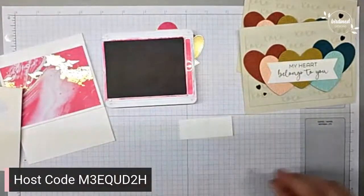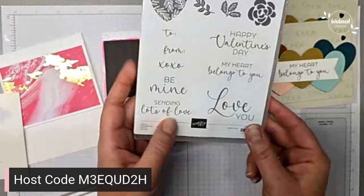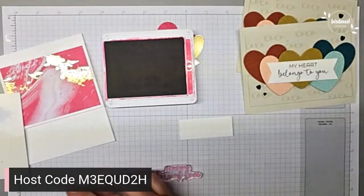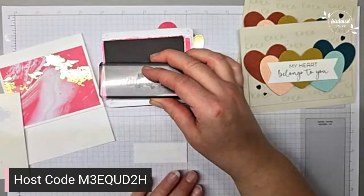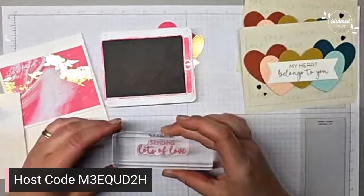And we're going to stamp. I'm going to have to switch the sentiment here. We're going to use the sentiment, sending lots of love. Okay, so remember, these cards can be used for Valentine's Day, of course, but they can also be used for any occasion throughout the year. So this one, sending lots of love, could be, I mean, the possibilities for that one are endless, right? You can send lots of love for so many different things. So we're going to stamp that.